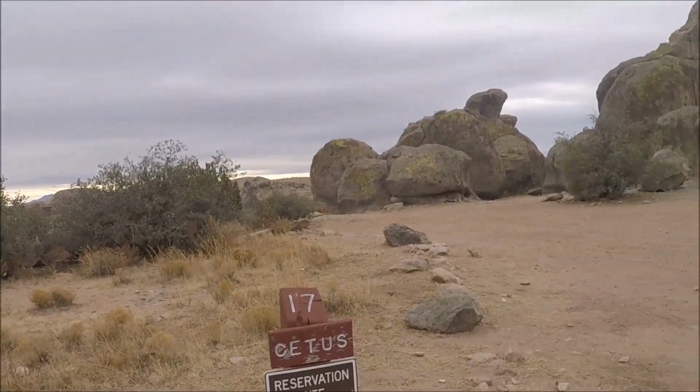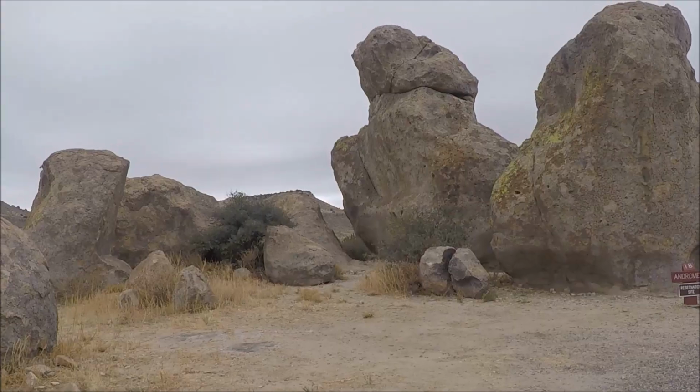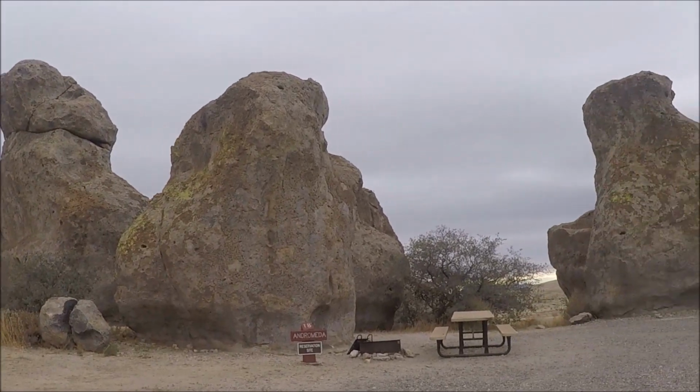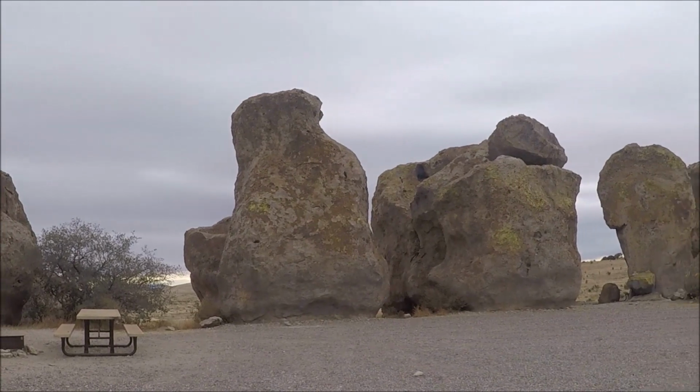Like I said, this is one of my favorite campgrounds, I do believe, out of all the ones I've been in. Look at this one here, got trails all over the place. That is pretty cool. Pretty wild.